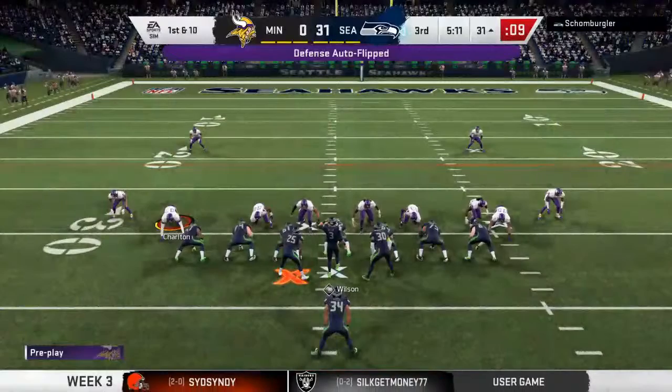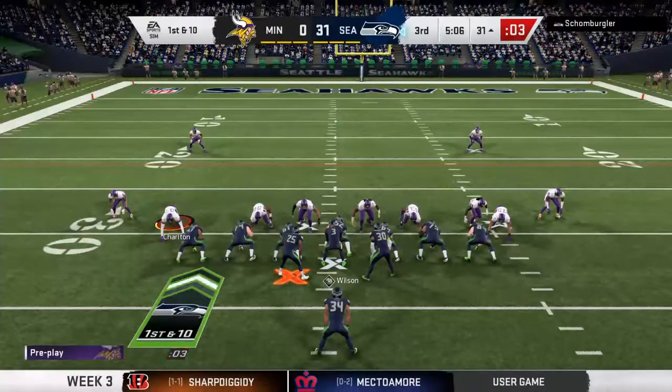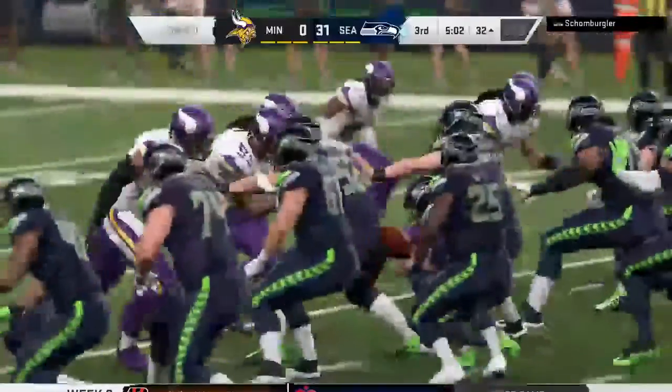Line of scrimmage, the 31 now on first and 10. Let's go. And down to a knee. Well, that's one option.